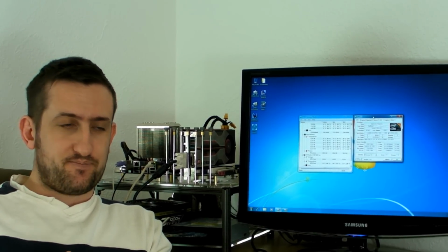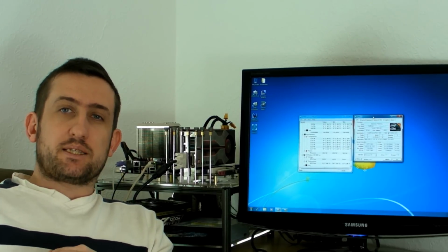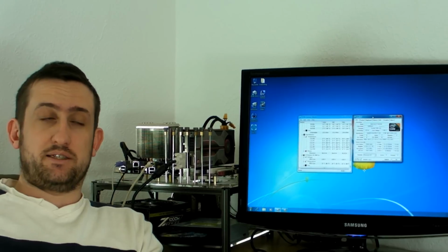The CPU is obviously 1366 socket for the i7, but it's actually the first of the 32 nanometer CPUs. The original i7s, and I'm pretty sure the i5s as well, were 45 nanometer, which was the package size that was actually carried on from the 775 brand. So yeah, this is the first of 32 nanometer.